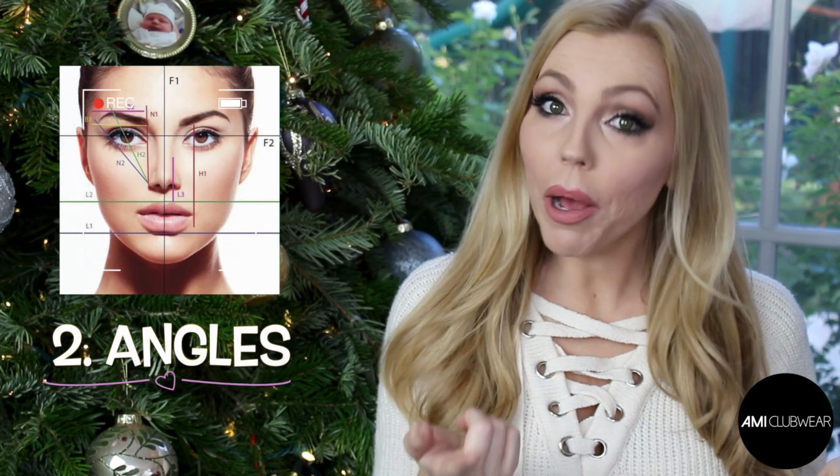And now it's time to work those angles, because tip 2 for taking the perfect selfie is all about finding your good side, working your angles. It's also about camera angles. Let's first start off about your good side.